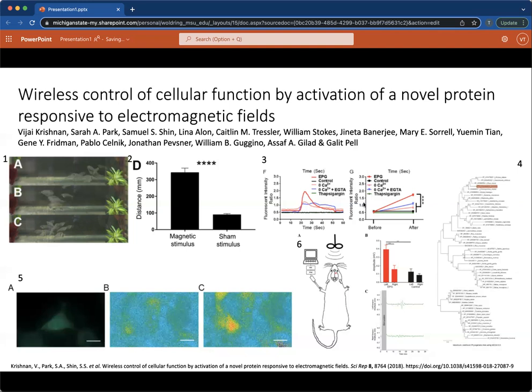This is also seen in Figure 2, where the magnetic stimulus has a considerably higher distance the fish swam than the control, or sham stimulus. The EPG gene was then cloned using immature frog eggs, or oocytes. And then the putative genes were compared to GenBank's database and translated into a protein database to find a novel 133 amino acid protein that increased the current, which is the EPG.